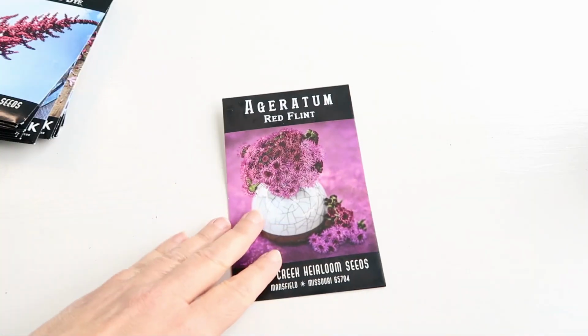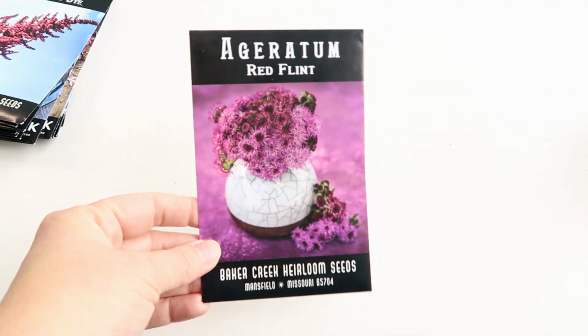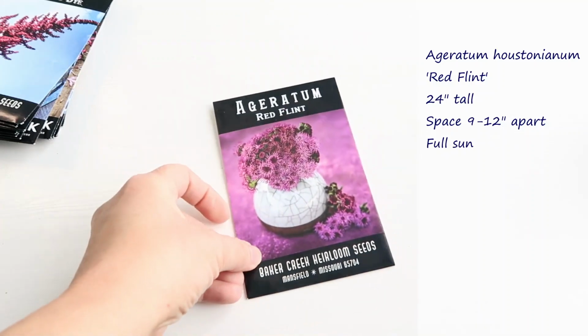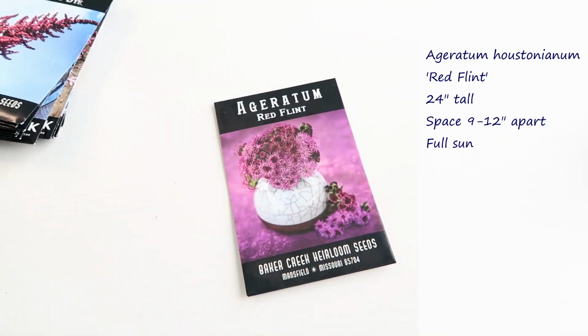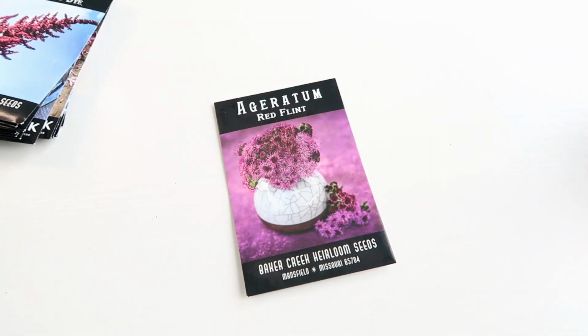So here we go. Now onto the annuals, and first up I have Ageratum, and this one is Red Flint. The blooms are a unique shade, and on the Baker Creek website they describe them as a mix of boysenberry, jam, and plum. So they are very pretty, definitely. One of the interesting things about this particular variety is that it's a taller one, and it gets to be about 24 inches tall, which I think is pretty tall for an Ageratum.